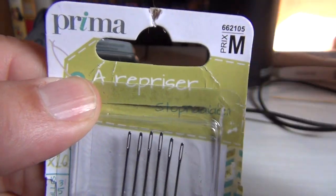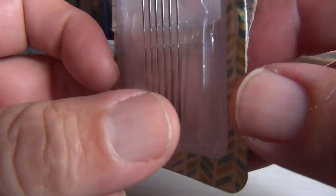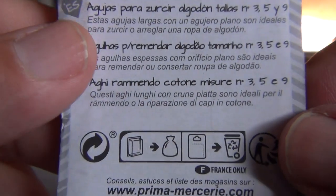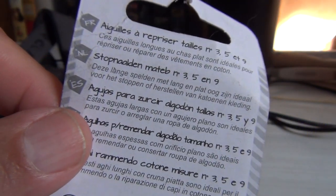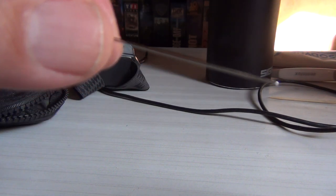So here we have a set of needles. They look really nice, like chromed and all this. It says prima, it's Italian for being the first. And here we got one of them. Look, it looks really nice, all chromed and shiny. Looks like a good material. Look at that.